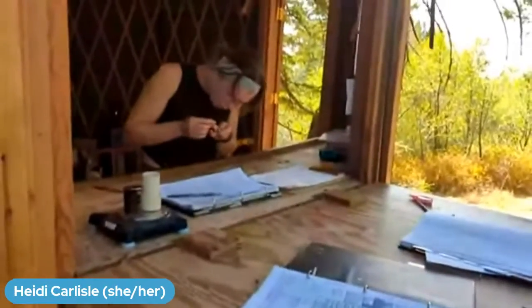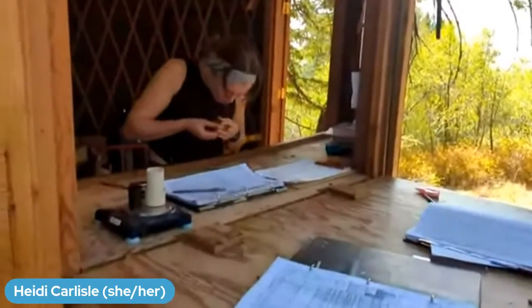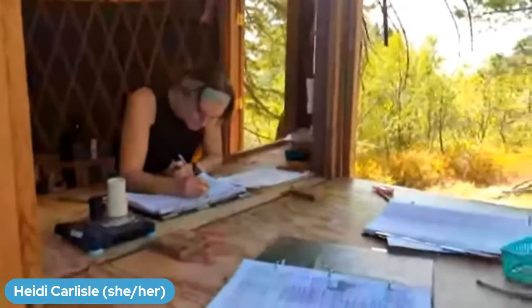So sometimes it takes a lot of patience to be a hawk trapper, especially. Heidi, maybe before we jump to another classroom, maybe you can tell us a little bit about the process for catching the songbirds. Yeah, so for the songbirds, it's kind of similar.